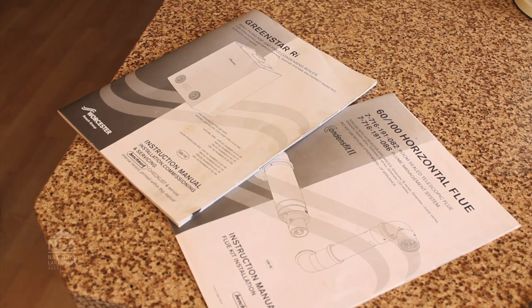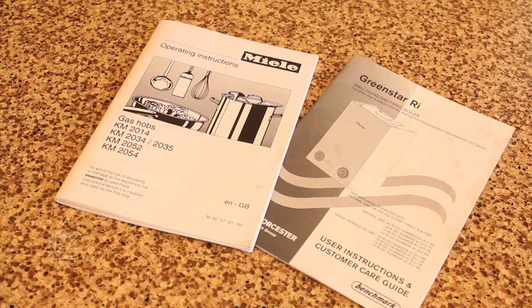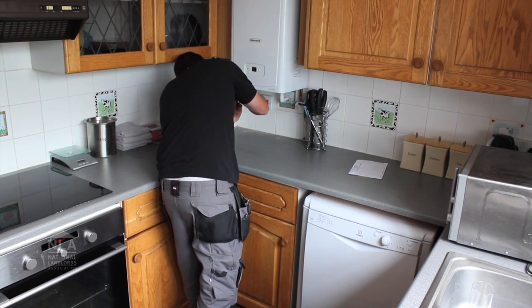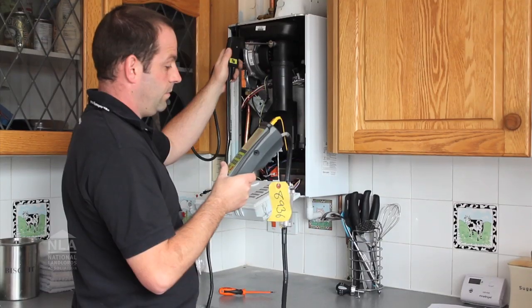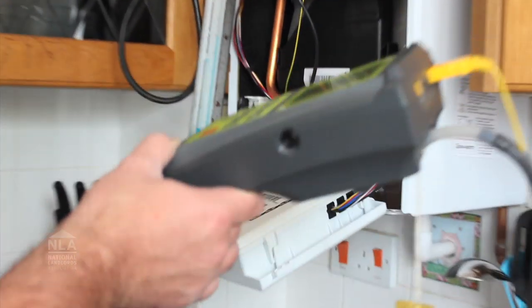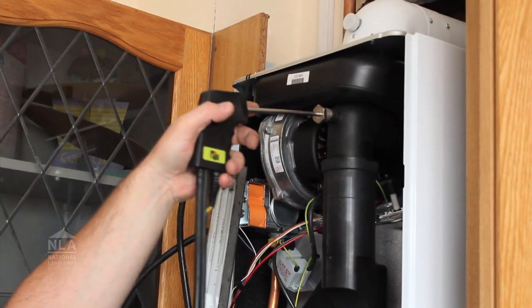Maintenance is best done in line with the manufacturer's instructions, so have any handbooks available for the engineer during the visit. If this is not possible, let the engineer have the appliance make, model, serial number or age in advance so they have chance to research what they need. Preventative maintenance by servicing not only helps satisfy the duty to maintain, but is generally the most cost-effective way to prolong the life of the appliance and improve efficiency.